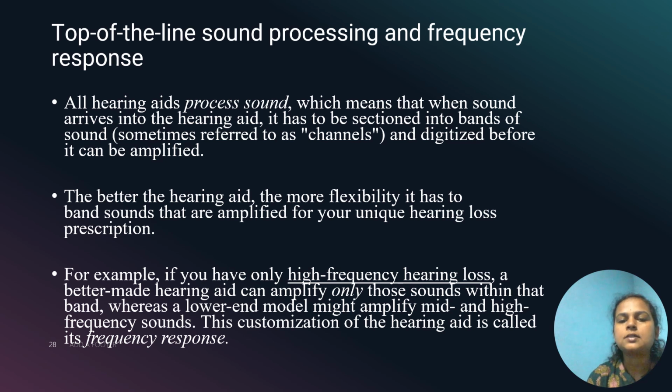That means if you have a high frequency loss, high frequency sounds will be enhanced rather than the mid and low frequencies. Whereas lower end hearing aids, even if not specified to high frequency, also include mid frequency, so you can alter it.